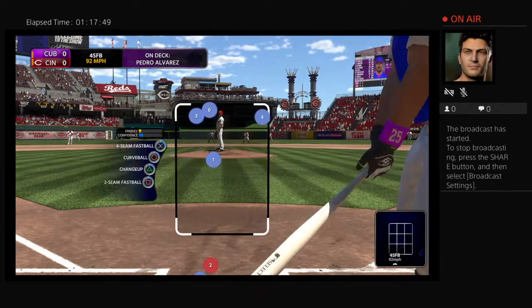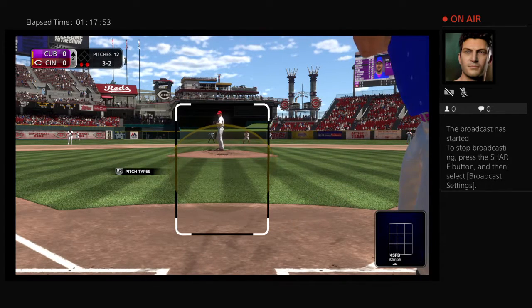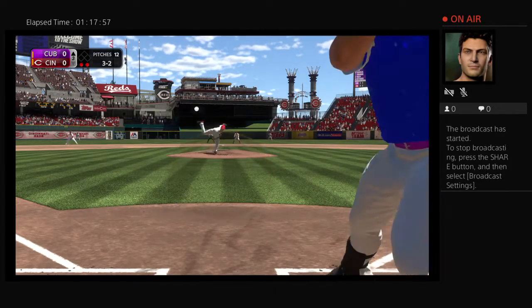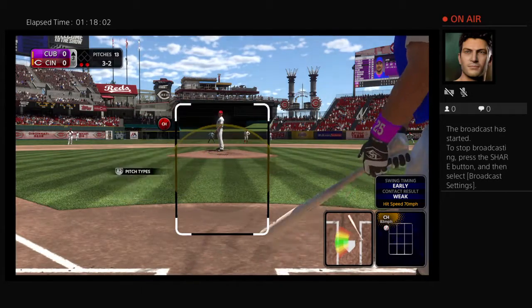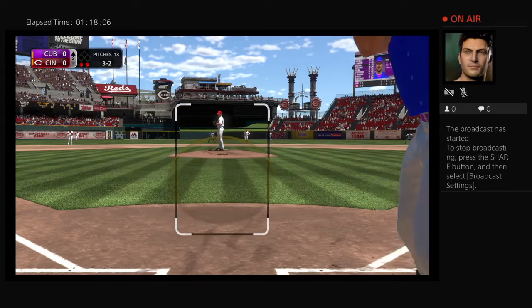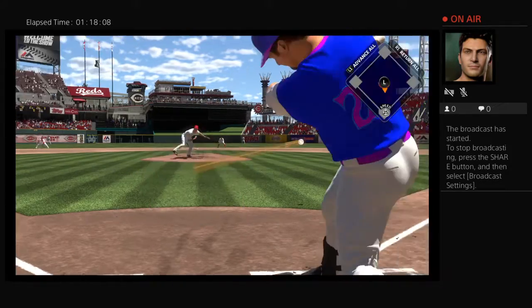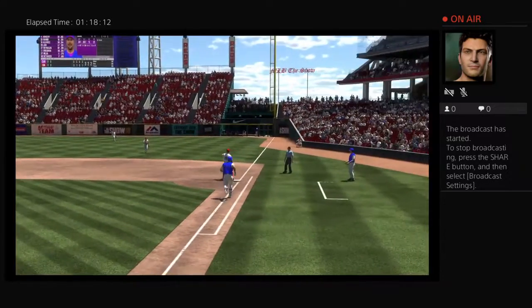And that misses, so it's a full count, 3-2. The 3-2 pitch. And right into the shift. But this will get foul, so they'll do it again. 3-2. Payoff pitch one more time. Ground ball right into the shift. Fielded by Jeanette. Throw goes to Votto over at first. It's in.